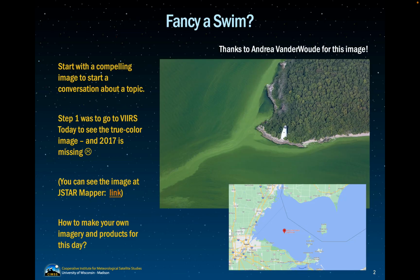you always start with a good image. So here's an image from West Sister Island in Lake Erie. And you can almost smell the lake here because it's a nice, brilliant green color.